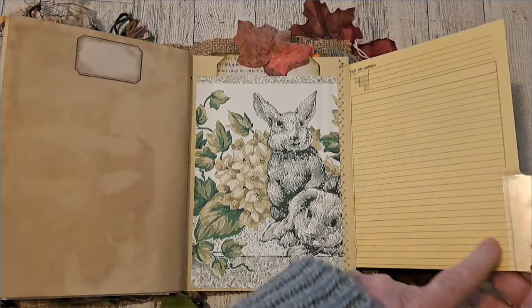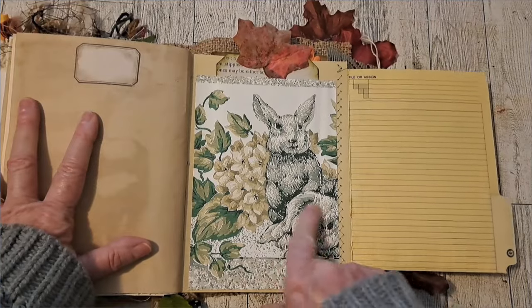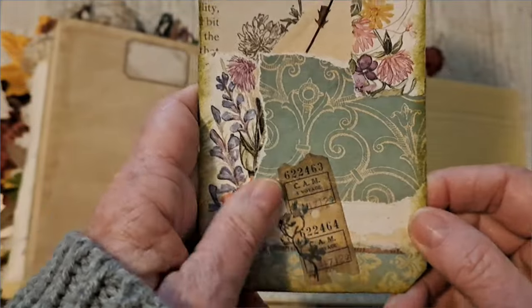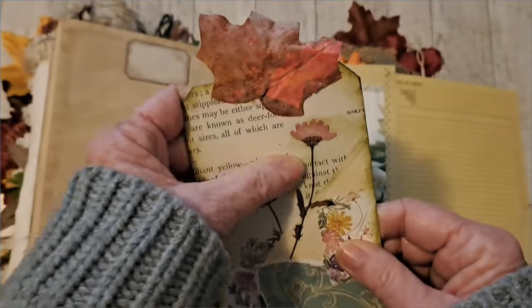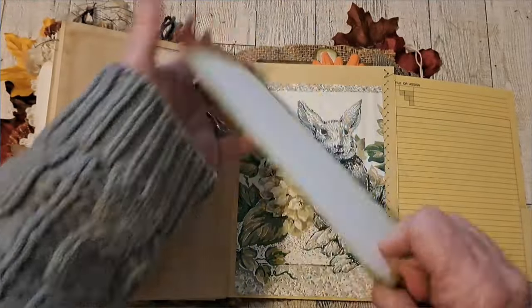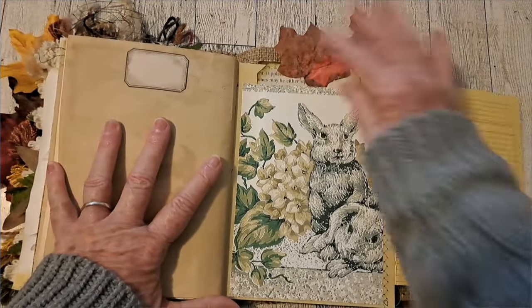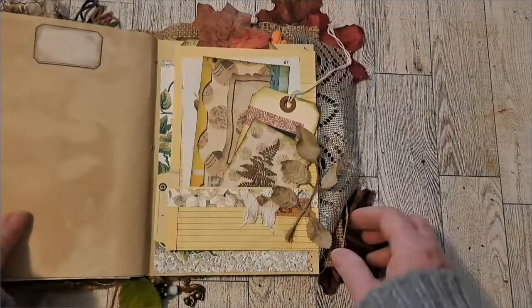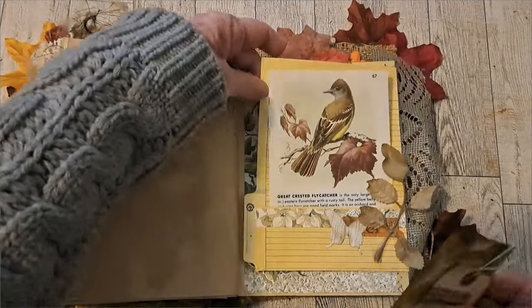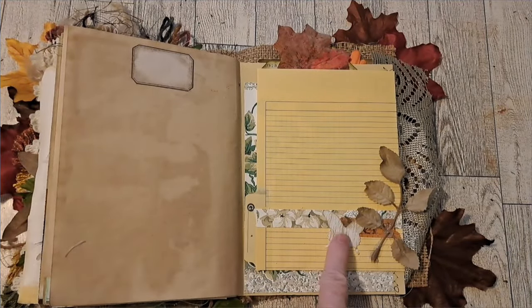This is like from an address book. This is a really pretty wallpaper with dip bunnies. And then in the pocket, I did a lot of collaging sticker. And then I have a little leaf. Then this I made into a pocket. Added part of that wallpaper, a little butterfly.